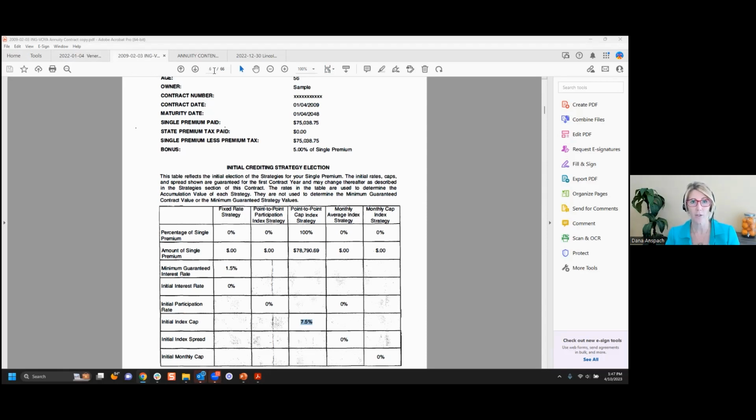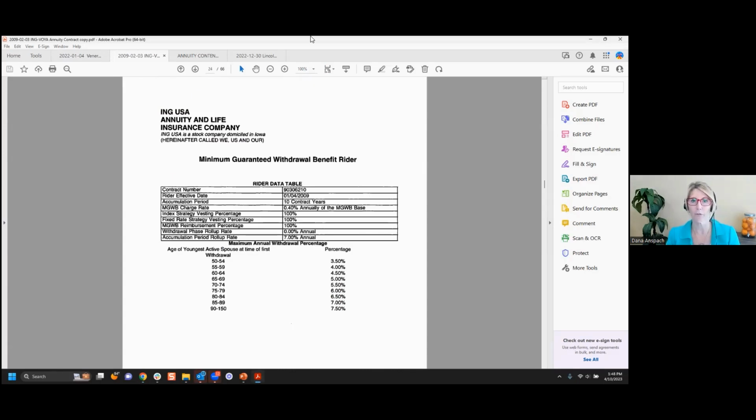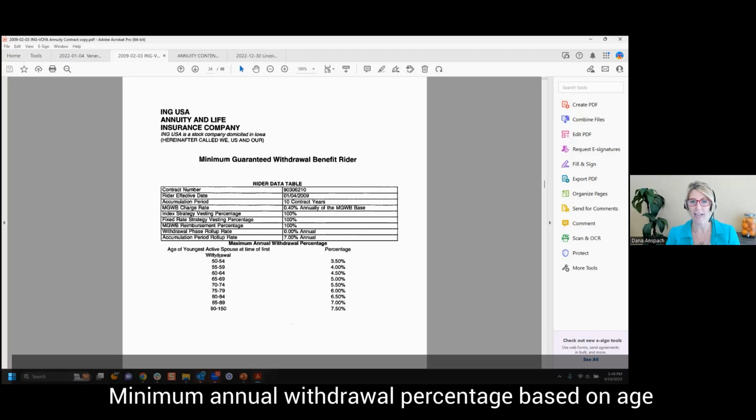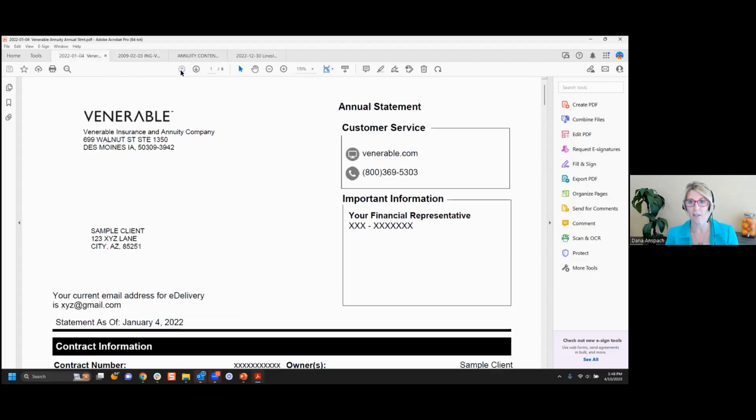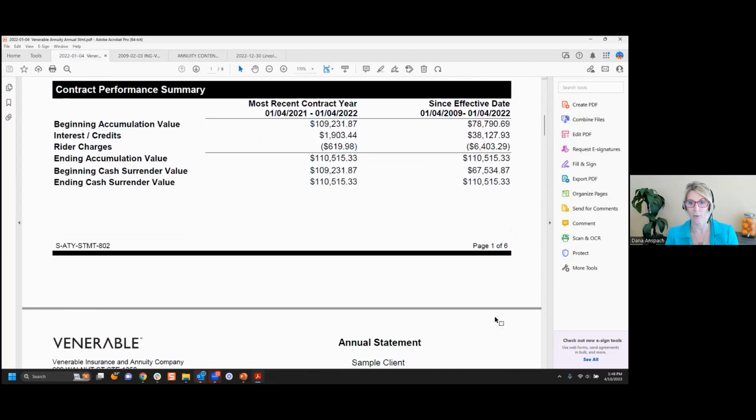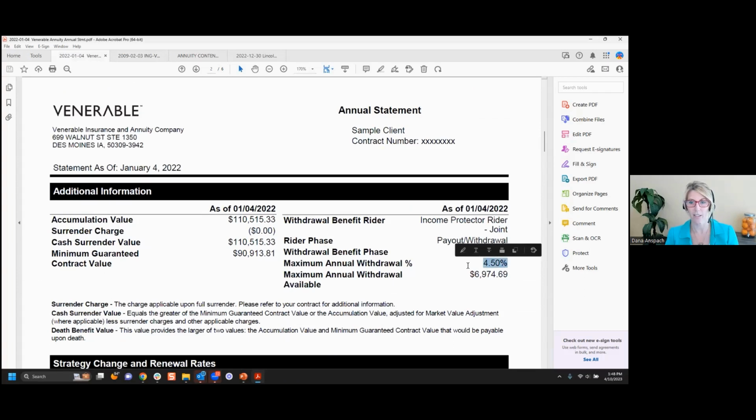Now, in this contract, there's one more page I want to go to, page 24. So this is where it details the terms of that minimum guaranteed withdrawal benefit rider. And here it's telling us that it's based on the age of the youngest active spouse at time of first withdrawal. And so we could see if they were in the 65 to 69 age range, that withdrawal percentage should be 5%. Now, we knew to go here and to look up these terms. And that's why we knew that when we were looking at this contract, this 4.5% that was stated on the guaranteed income section was incorrect.